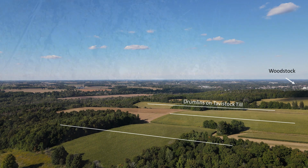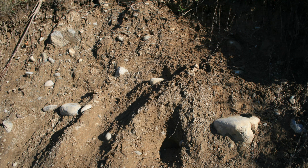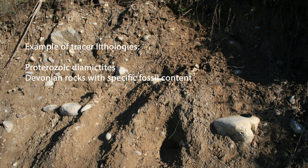We have described some aspects of the Tavistock Till in the previous field trip video, but here I will add that in the Woodstock area it has been documented that the Tavistock Till contains clasts whose lithologies indicate clear northwest and west provenance, such as Proterozoic rocks from the north shore of Lake Huron, as well as Devonian rocks with known sources to the west.